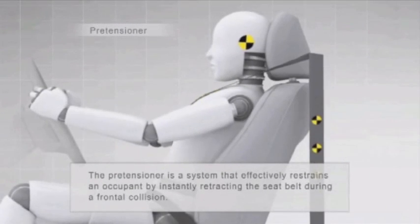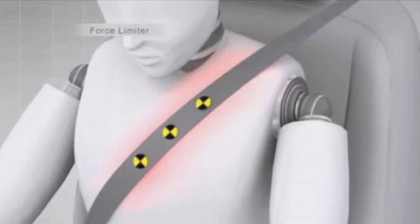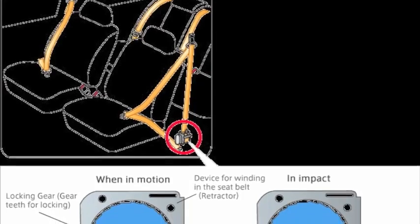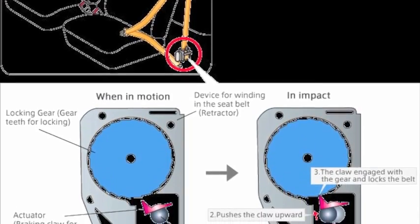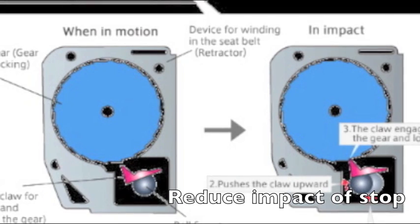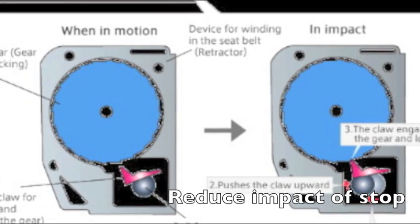The pretensioner restrains the occupant during a collision and pulls on the seatbelt to stop the occupant from going out of the seat. There are electrical motion sensors to act on the sudden stop. When this is detected, it activates the pretensioner with a silver ball inside, locking the belt. The force limiter controls the load applied to the chest to limit the impact when pushed forward.